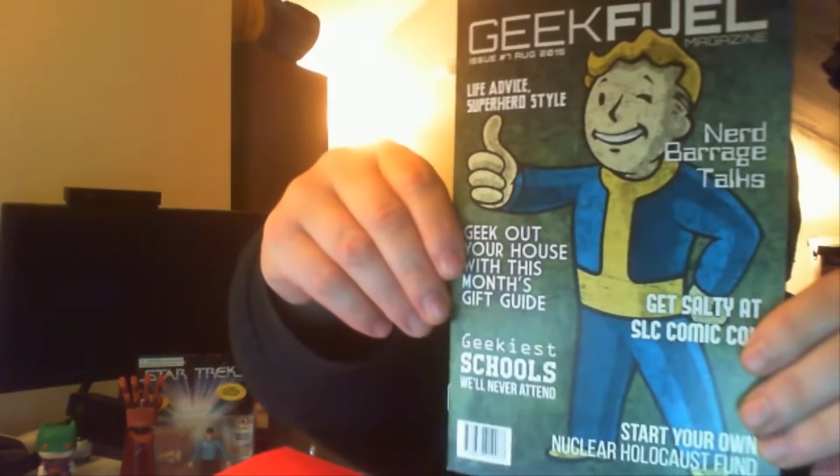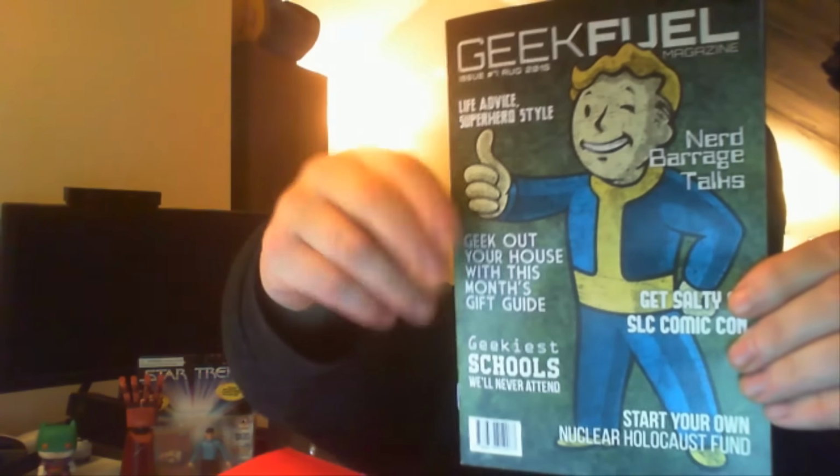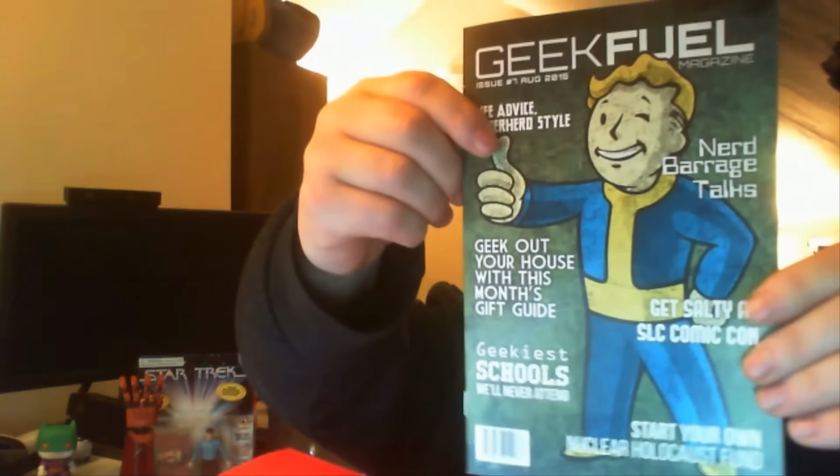So let's pop the box. Right, so first things first. All right, this is going to be a doozy. Right, off the top, I love this already. It's got the bobblehead figure from Fallout series.